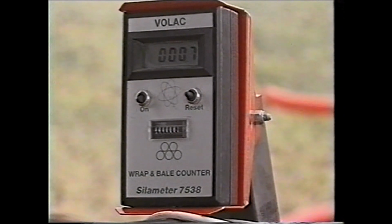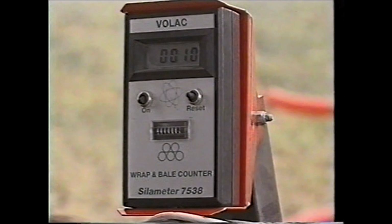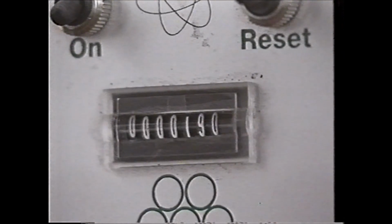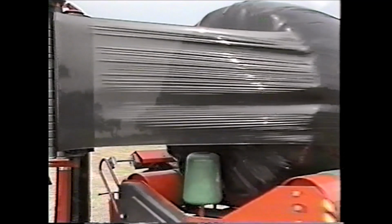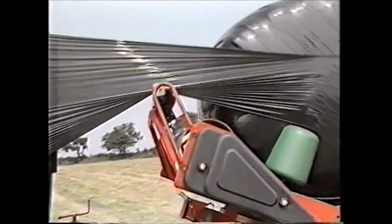Amongst the optional extras available with this model are a bale and wrap counter, which monitors the number of turntable revolutions and records the total number of bales wrapped; a 30-inch pre-stretch unit, which cuts wrapping time by approximately a half; and a film applicator, which automatically applies film to the bale and cuts it off after wrapping is complete.